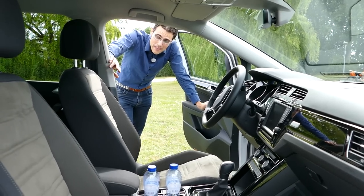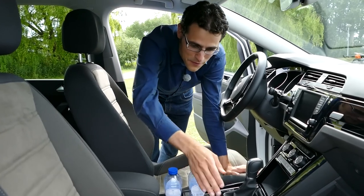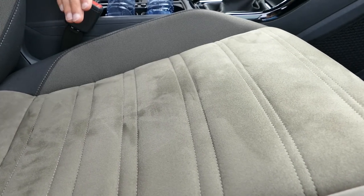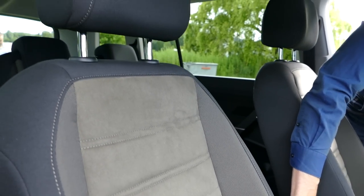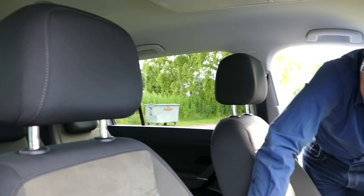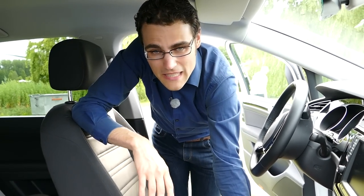So we'll take a look inside. It's also the Highline equipment, but it has a different color on the inside of the seats. You see, the other one was rather in this gray style. This is a little bit brownish, and I think it's not that prone to stains. So pick this one maybe if you want to spill something on it. The other ones are brighter, and of course not that resistant against things you spill on it.